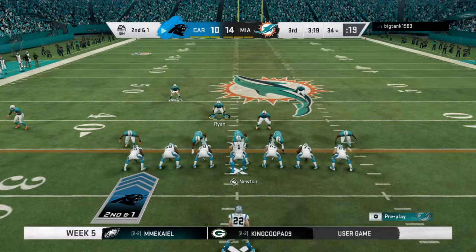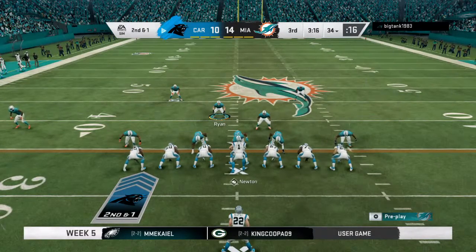Maybe a good spot to take a shot. Here's 2nd and a yard from the 34.